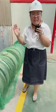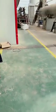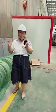For the Asia standard, pellet diameter is 8 mm. And for the European and American standard, pellet diameter is 6 mm. We can make and supply both.